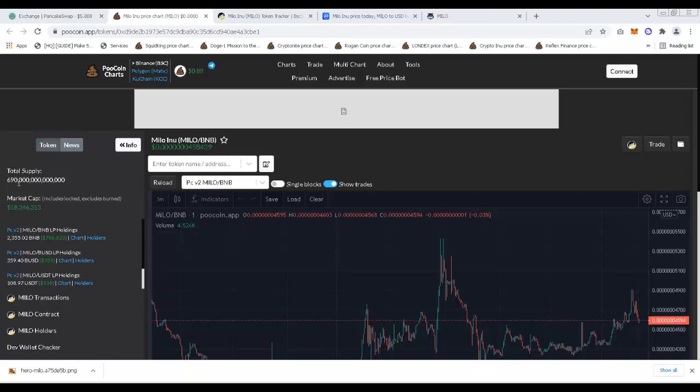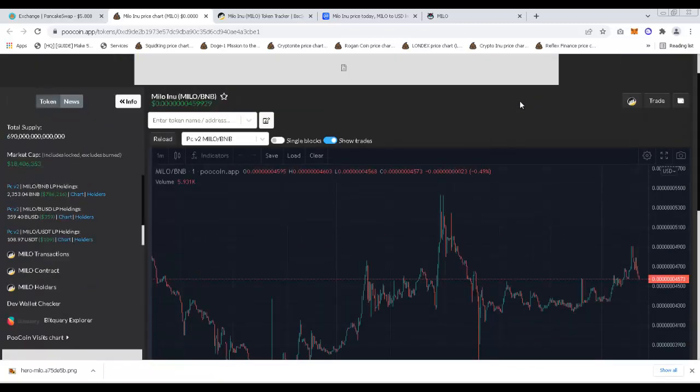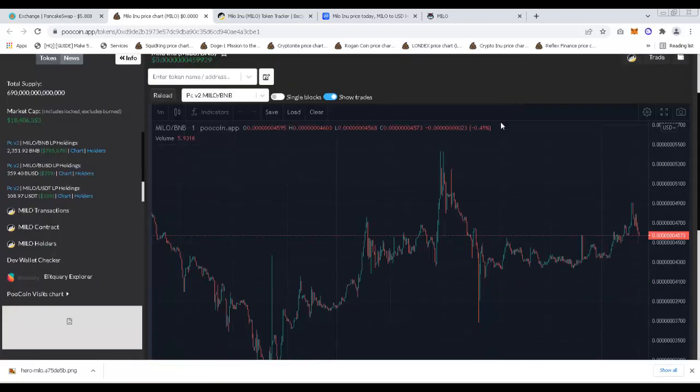The total supply of this token is 690 trillion. Market cap right now is 18,314,237. Liquidity pool funds right now is 786,216. This is the chart right now, sorted by 1 minute.